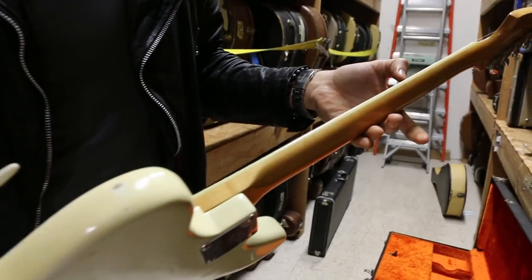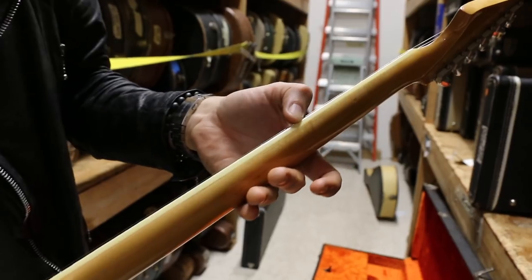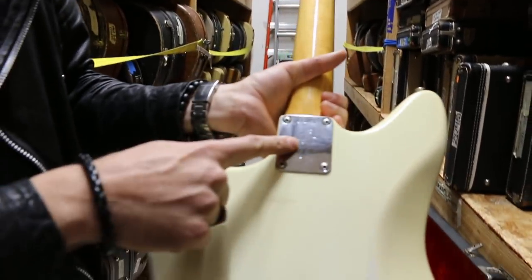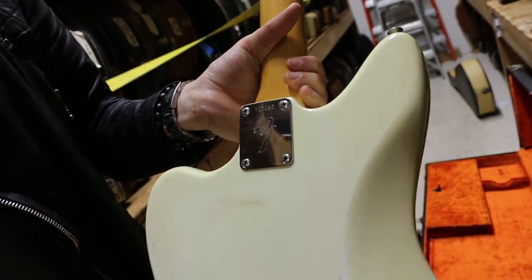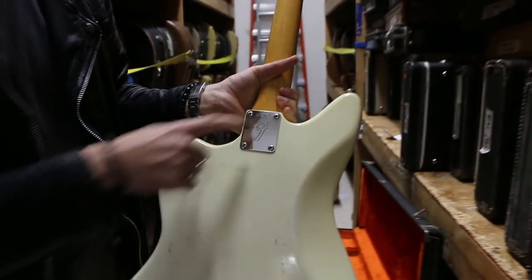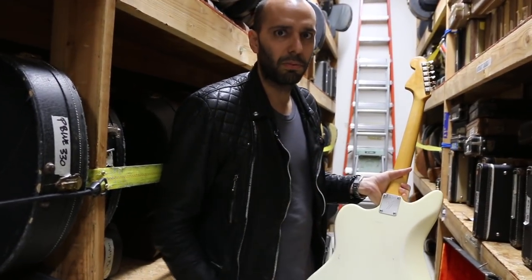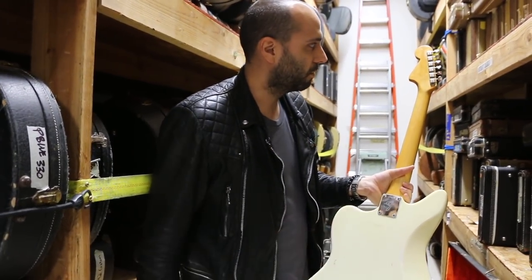Binding on the neck, first year, 1965. This is one of the things that CBS added as soon as they took over. I say CBS because we were looking at an F-plate 65 guitar. There are some 65s that still have the L series serial numbers, or the L series guitars, those we still consider to be pre-CBS. Once you see that F, we're talking a full-on CBS guitar.